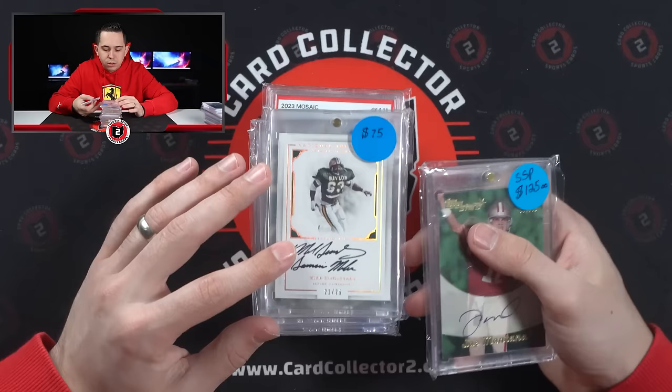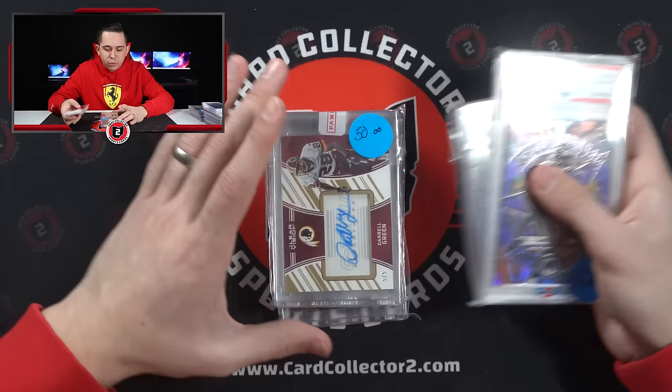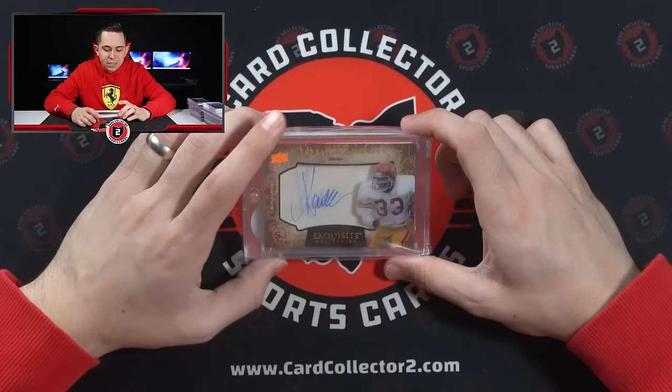Joe Montana. Mike Singletary. Pretty cool with the inscription. Notable nicknames. Marcus Allen. Paul Pierce. James Worthy. Game Used. Case Hit. Zay Flowers. Marshall Faulk. Daryl Green auto, 5 of 5. I thought that was a decent deal. Game Worn. Tony Dorsett out of 15. And a Marcus Allen like Shadow Box. Fabric Dimensions patch auto from Exquisite.